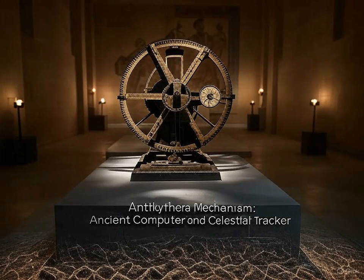Wow. How? Well, on the back, there were these cool spiral dials. They were used for counting out years and different astronomical cycles. Like there was one gear discovered later with exactly 223 teeth.